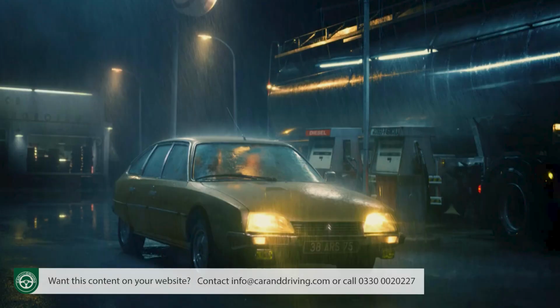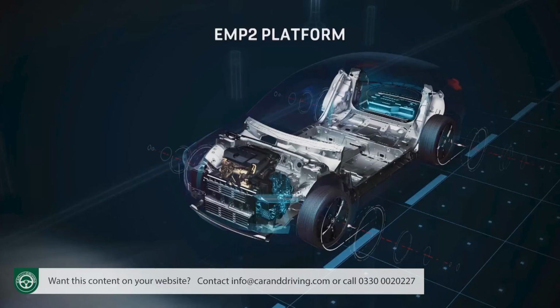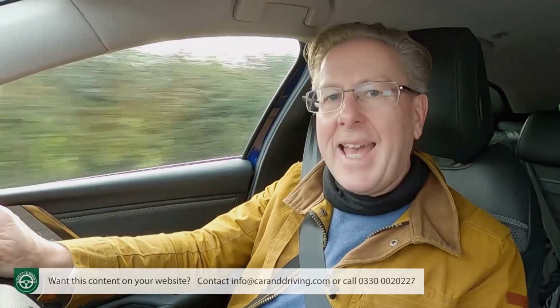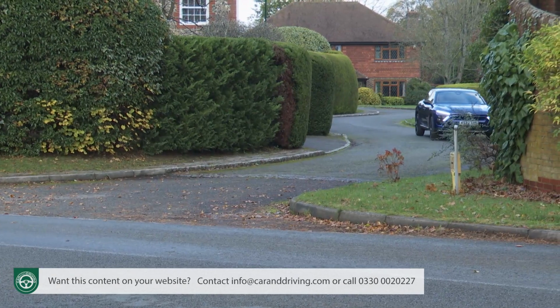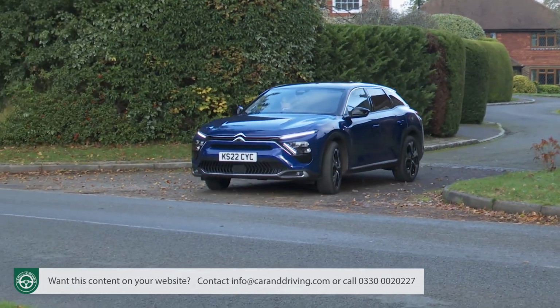Older, larger Citroens were usually burdened down with weighty mechanics, so rarely delivered particularly class-competitive running costs. Things are, of course, very different with the lightweight platforms and drivetrains the brand uses in the modern era, and so it proves again here. Stellantis Group Engineering hasn't yet got around to introducing the mild hybrid technology you'd find with most of this car's rivals, but it doesn't seem to really need it.